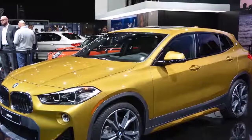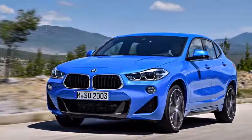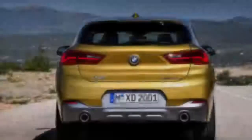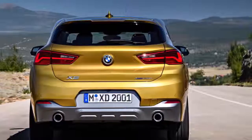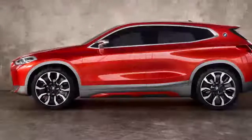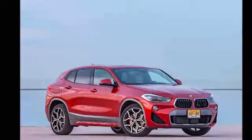In action, the 2-liter 8-speed automatic combination delivers refined operation, brisk acceleration with a 0 to 60 time about 6.5 seconds despite some off-the-line turbo lag, and good fuel economy. Keep in mind, BMW recommends premium fuel, but if you've got X2 money, that shouldn't be a problem. On that note, the X2 ain't cheap.